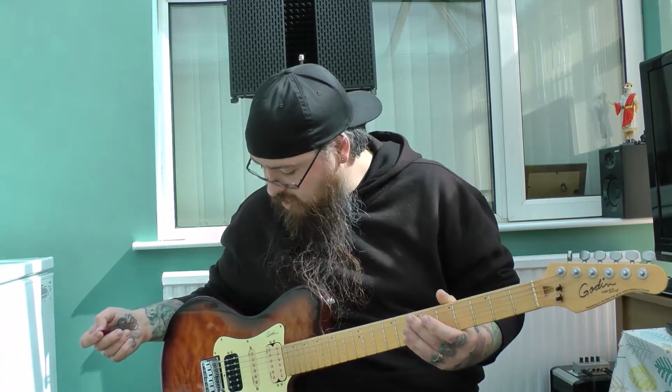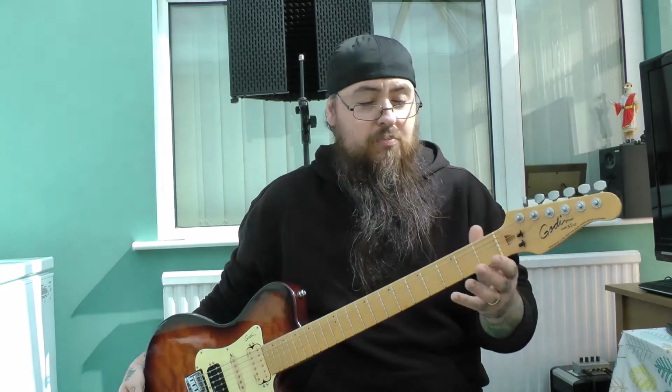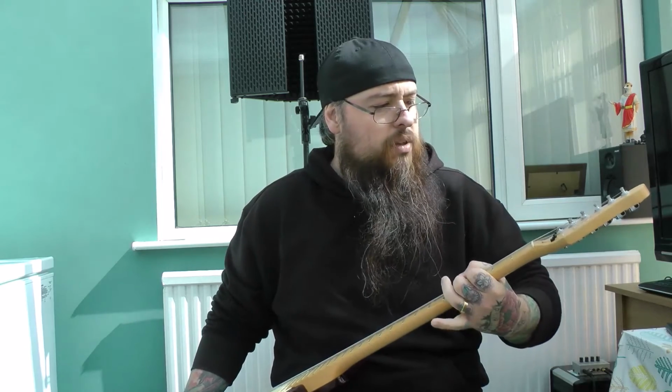I had no problems with the saddles, the nut, everything on it was very solid when I got it. Has the little string rollers on the head. They're really handy. They seem to help with intonation and with the comfort of the higher strings. And yeah, generally I'm happy with this guitar.